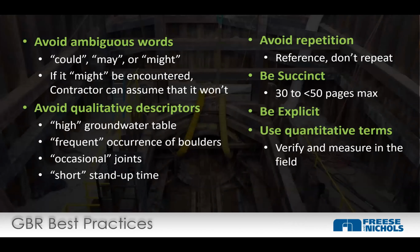All right, so what are best practices here? Ambiguous words: could, may, might. If it might be encountered, the contractor can assume that it won't be encountered, right? We can always look at things half full or half empty. The contractor's trying to win a job, right? He's going to make assumptions that help him get his bid down. And if it might be encountered, he can assume, well, it might not. Qualitative descriptors are bad: high, frequent, occasional, short, long. Those are not good. We want to minimize or eliminate use of those as much as possible.